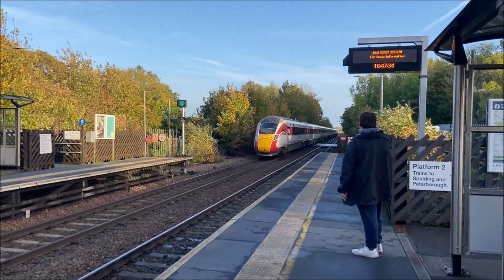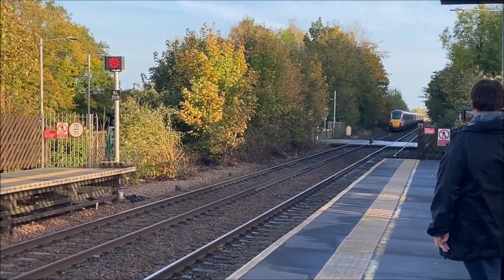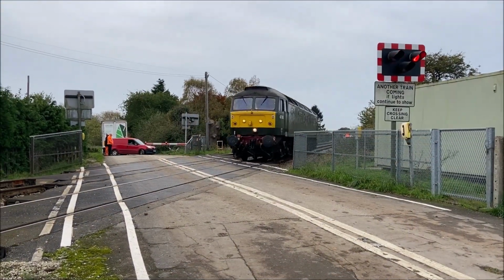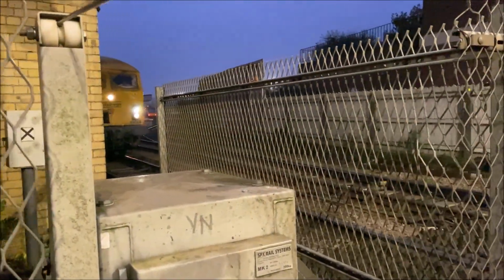112 London King's Cross. Forty-seven, 8, 1, 5, Great Western. To gas. 69004.